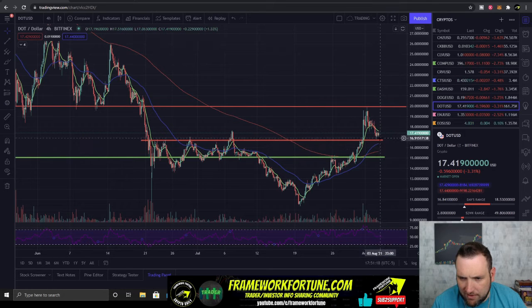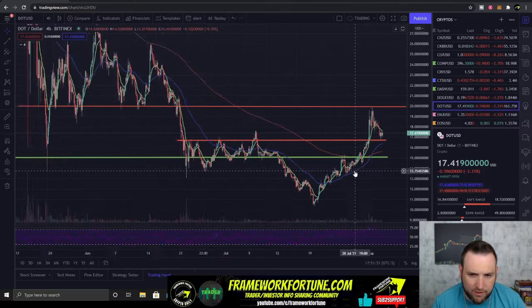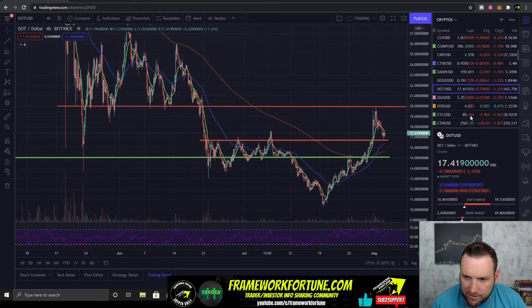Doesn't seem like it would have much of a pullback if it does drop, because you've got this support line at 17, 50-day at 16.50, and 200-day at 15.50, and then support at 15. So plenty of support under Polkadot. I like it in these areas.